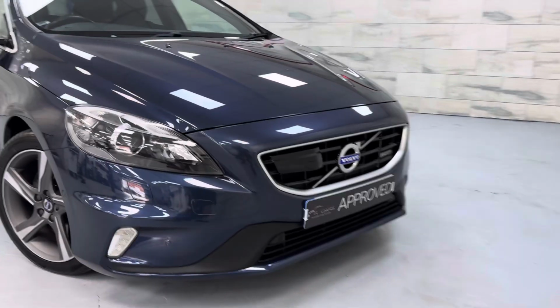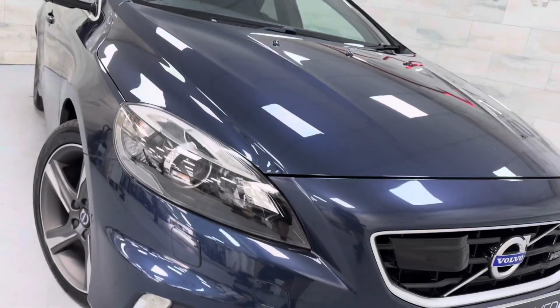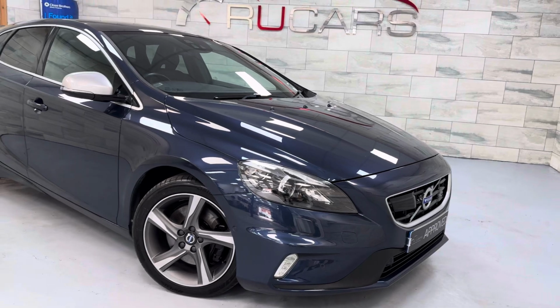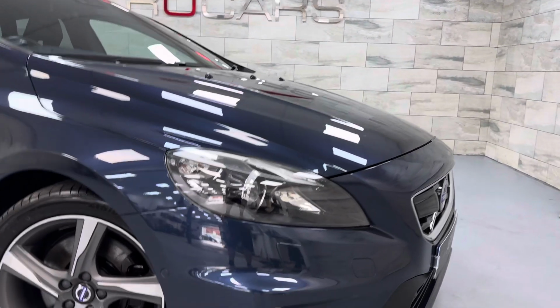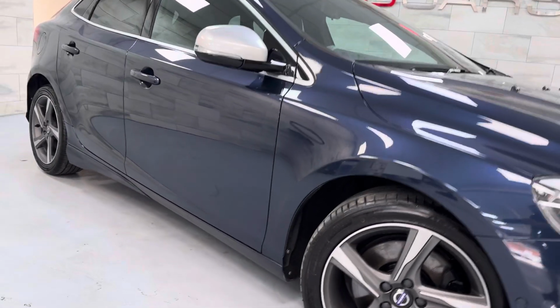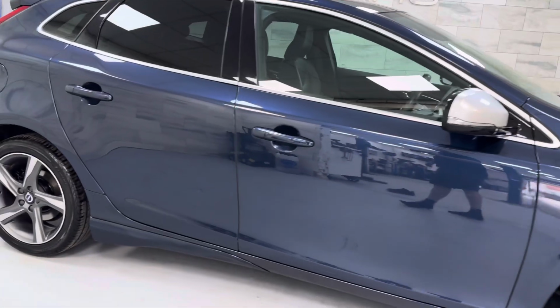It's got the driver support pack, so you get radar cruise, adaptive xenon lights, lane assist, blind spot monitoring. I'll talk you through some more of the features in a second, but as you can see, it is very clean. All of the wheels are unmarked. It's had recent discs and pads.